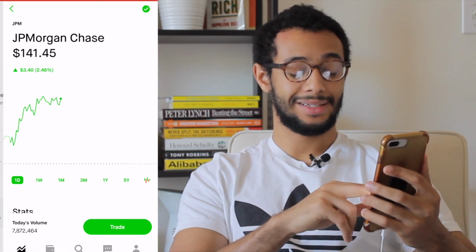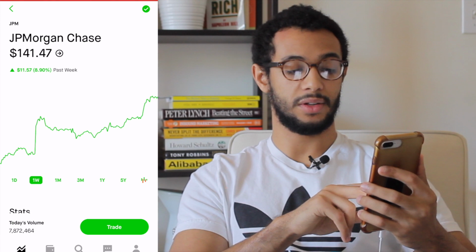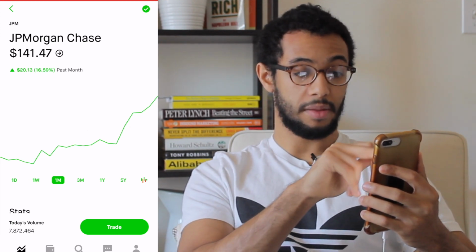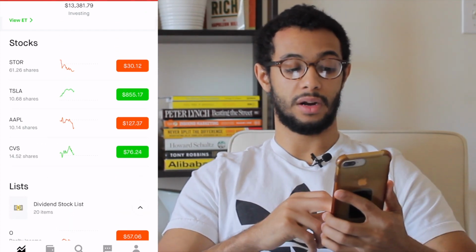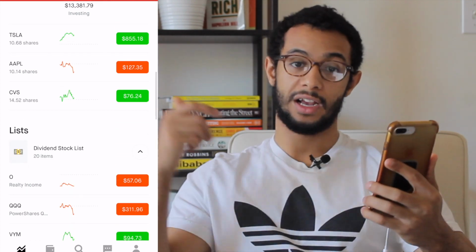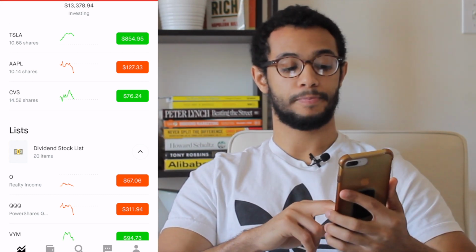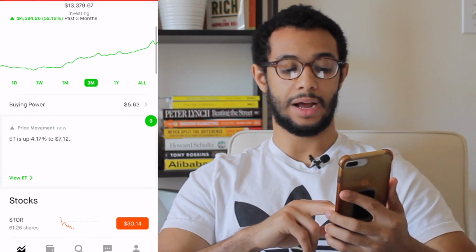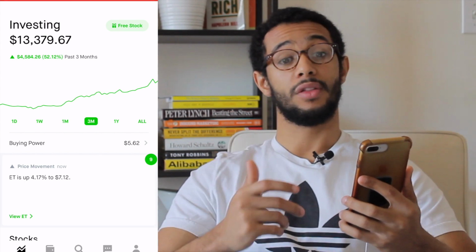As for JP Morgan, man, this is just a runaway train. I've always wanted to look at this one, but it's definitely been going up. This is probably the best bank stock out there in the industry and in the stock market when it comes to balance sheet, and when it comes to future business and future assets that they have, it is going to grow over time. Definitely looking into that one, but that is just my wrap up for my portfolio for this week.